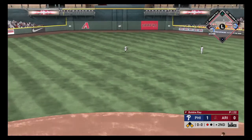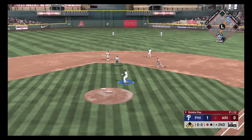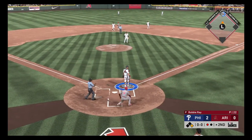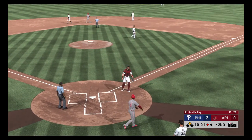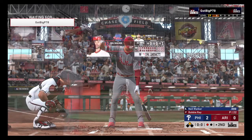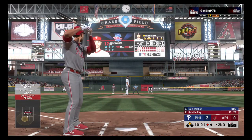Catch made in center. Here comes the runner from third. Now the relay home, and it's a sac fly and an RBI. It's now a 2-0 game. So a runner on second with 1 down now, and that'll bring in the Pittsburgh area native, the left-handed bat of Neil Walker.